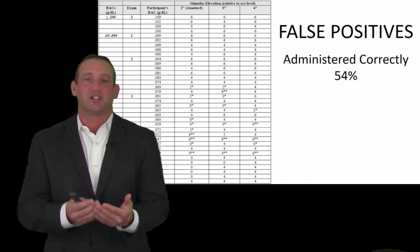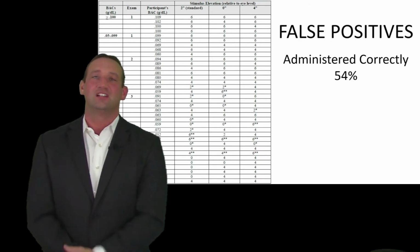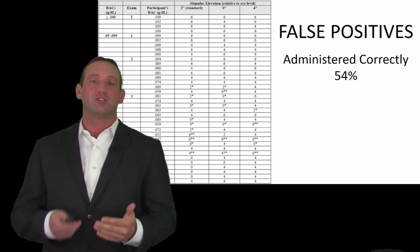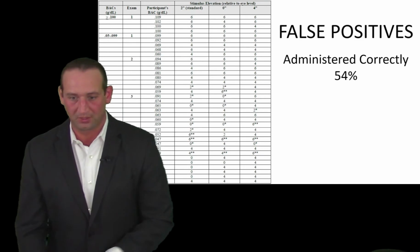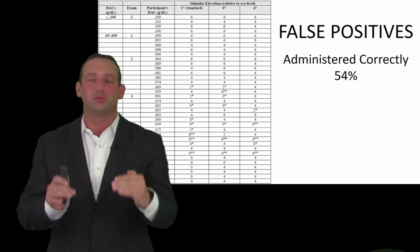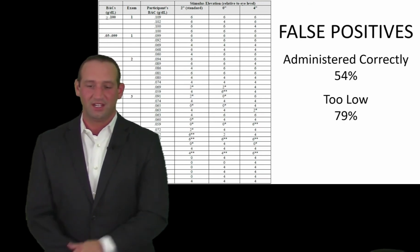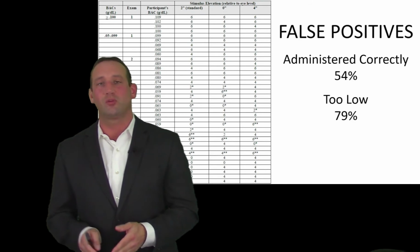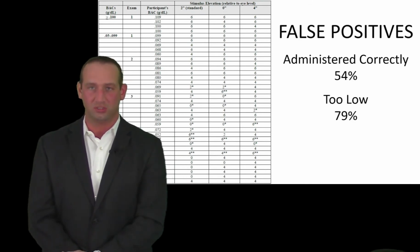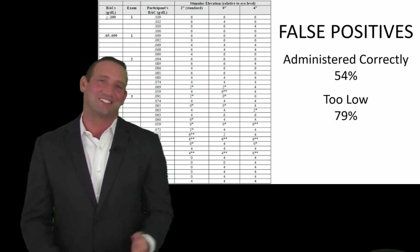I know that sounds ridiculous because it's worse than a coin flip, but don't worry, it gets worse. So if you mess it up just a little, if you do it just at eye level, and you count the people under the legal limit, and you put your stimulus too low, 79%. 19 out of 24 people under the legal limit exhibited 4 or more clues on the HGN in their own study.